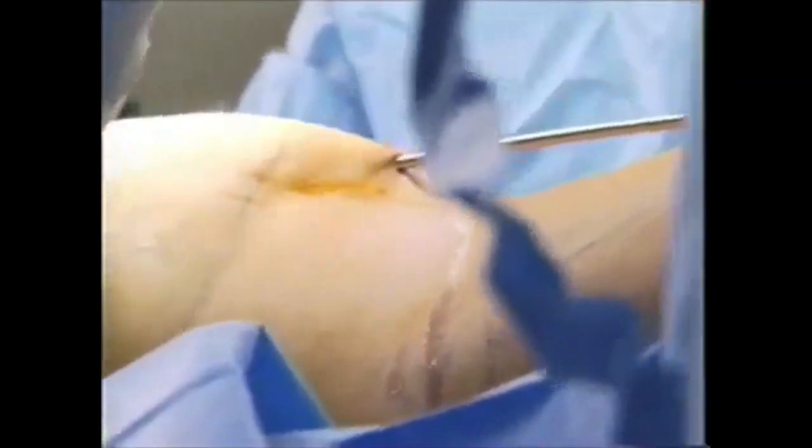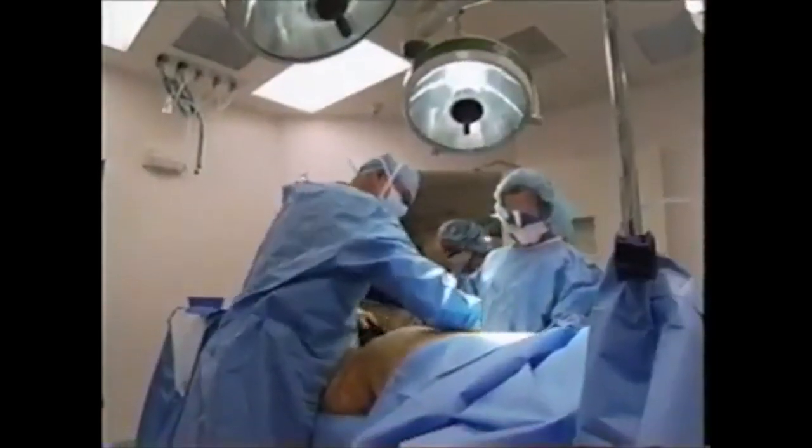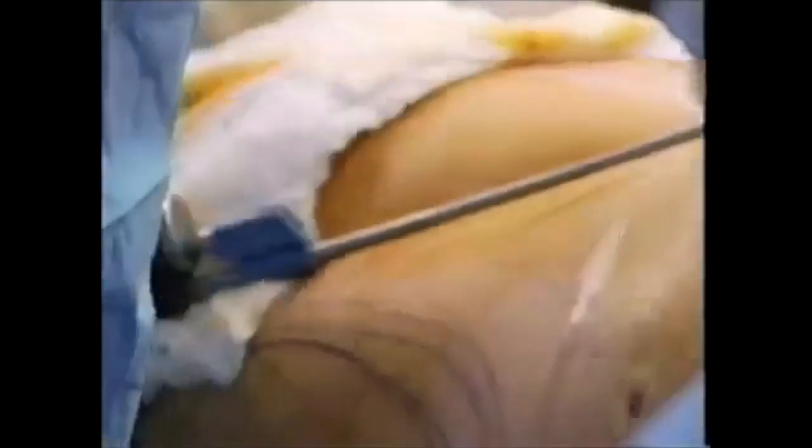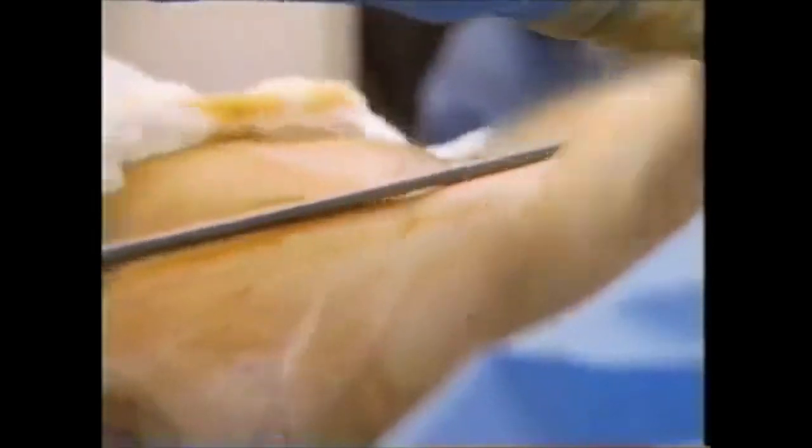The plastic surgeon is doing liposuction. The most important thing isn't really how much you remove, it's how much you leave behind. You want to make sure that you leave enough subcutaneous fat so that the patient has normal contours, doesn't have dimpling, irregularity, or any asymmetry. Those are really the risks of liposuction.